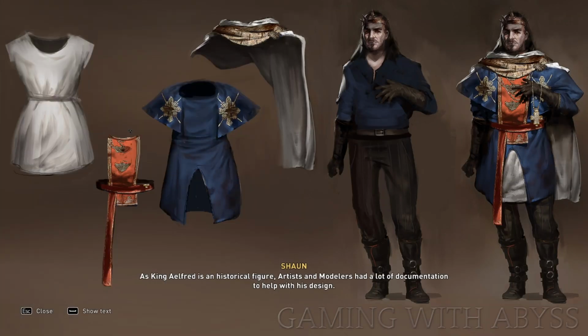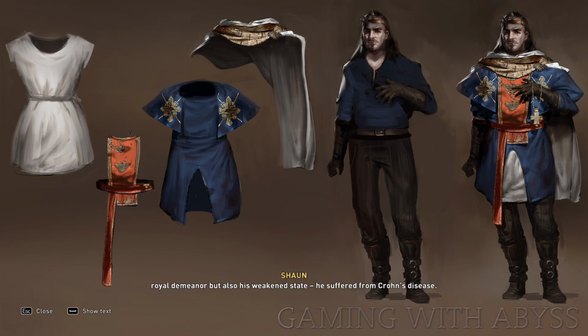As King Alfred is an historical figure, artists and modelers had a lot of documentation to help with his design. With pre-established features, age, height, backstory kept as accurate as possible, his appearance had to represent his royal demeanor, but also his weakened state. He suffered from Crohn's disease. This contrast was made through the design of his clothes, hair, and facial features.